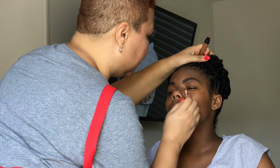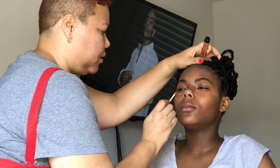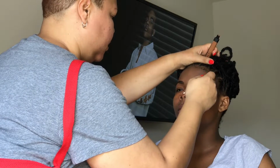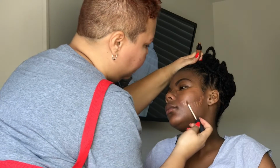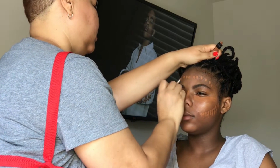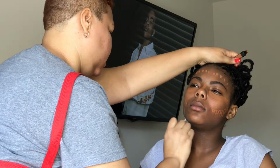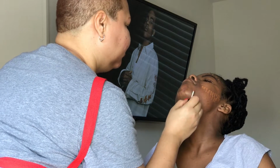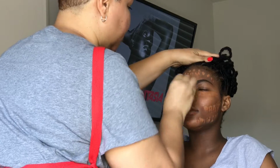So once that's blended out, I'm gonna go in with my NARS Radiant Creamy Concealer, which is awesome. This one is in the shade Hazelnut. I did put some underneath the eyes to brighten up her complexion, but I just dabbed it a little bit on the cheek area where the acne scarring is, a little bit on the forehead, and she wanted me to add a little bit to her chin as well because she mentioned that there was a little bit of scarring down there too. So once I place this on, I'm gonna blend everything out.